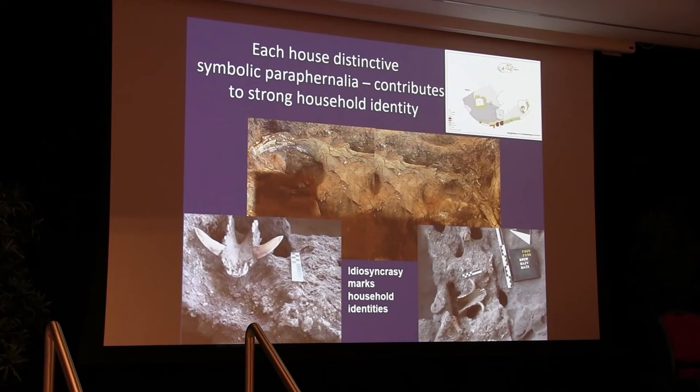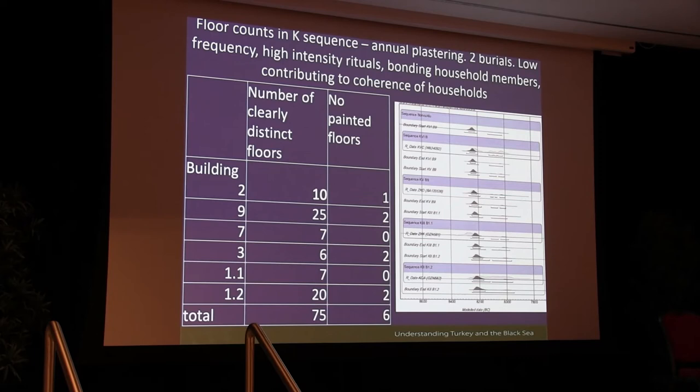A building with a double bucranium. Here are the two aurochs skulls in the wall of this house, building four. In another building, you see a boar jaw inserted into a niche in the wall. Buildings have different parts of their floors painted, for example, different sorts of special deposits within the building. So this symbolism is part of stressing household identity, distinctive household identities as well, as part of this strong connection between house and household. How long did these buildings last?